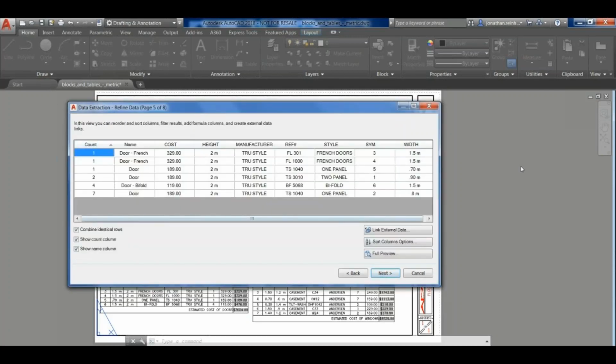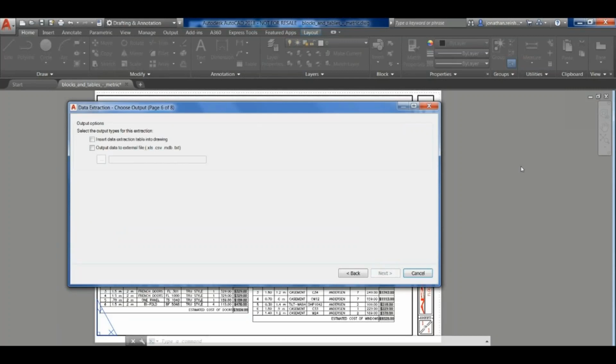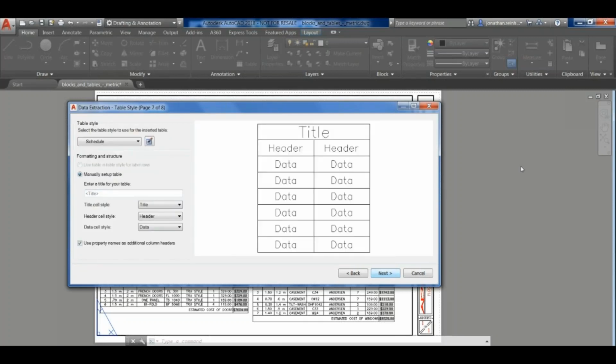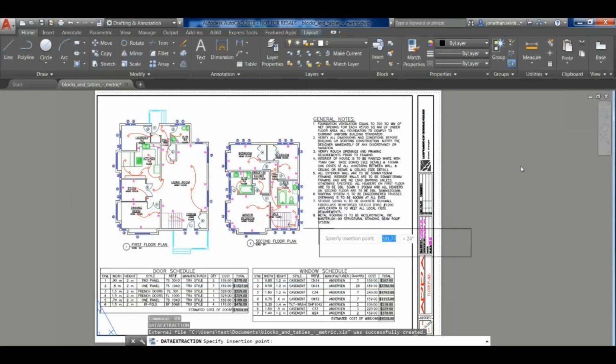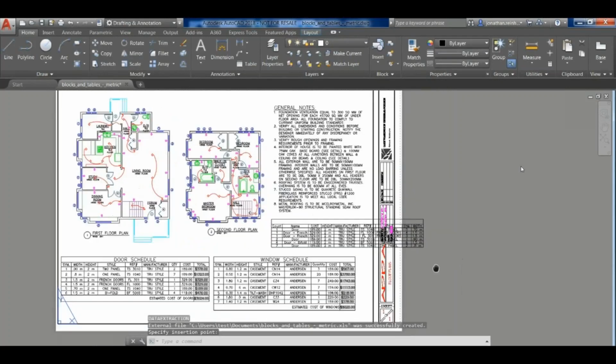And you can see there, that's your preview table there before you place it. And you can see it's quantified every door and the number of doors and pulled in all the information attached to it. So you can select to insert this, but you can also output it to an Excel file, which offers another powerful option to share your information with consultants or third parties in the supply chain that aren't necessarily using a CAD process.